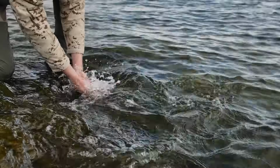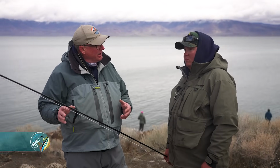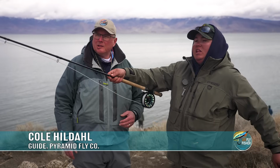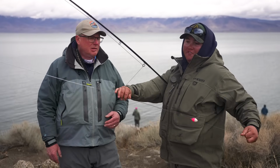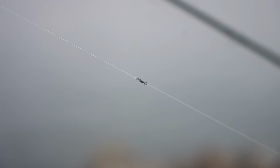So Cole, this time of the year, we're using a lot of indicator setups. Maybe you can walk me through how you like to set your indicator rigs up, leader construction, indicator types, swivel placement, fly choices, those kinds of things. Sounds good. So we're using these indicator setups, which we use probably 80% of the time out here. And how I like to rig up my setup, I'm going to run from my fly line about 3 or 4 feet from my indicator to my swivel.